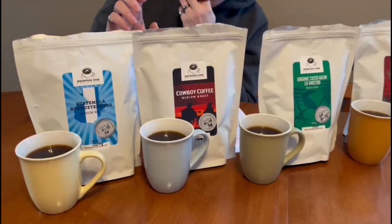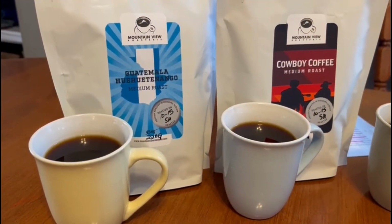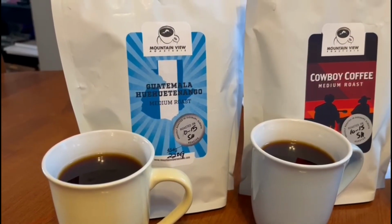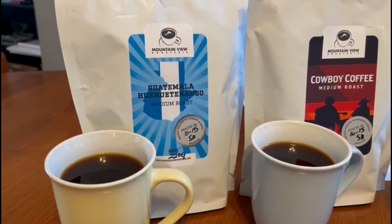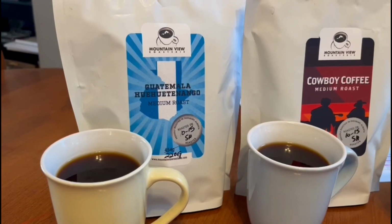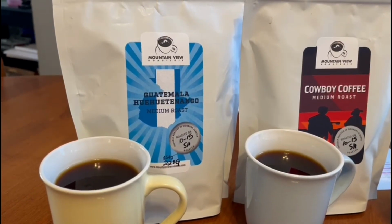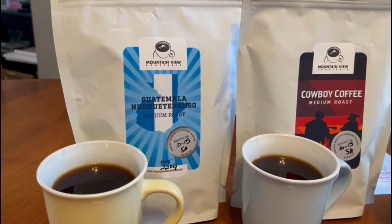The last one that we have is the Guatemalan one here. Sorry, we did Costa Rica already. So Guatemala, and again, that one's kind of cool because my sister-in-law is from Guatemala. So kind of interesting to try out some coffee that comes from her region. So without further ado, we will start tasting this coffee, and we'll, as a family, let you know what these things taste like and what we think of them.